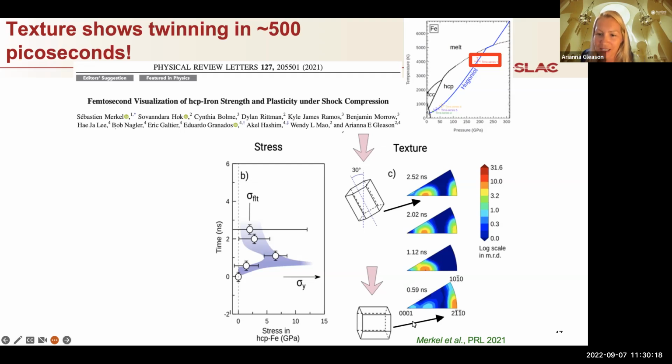Hindsight is always 20/20. And so certainly having better accuracy, better fidelity on collecting these different time slices would have been great, to have some before and some in the middle. But what we can say is that this twinning is taking place in 500 picoseconds or less. And that in and of itself is quite remarkable, because we're approaching time scales that are really comparable to atomistic simulations, so that we can be checking the physics models at play in looking at some of these properties of iron at extreme conditions.